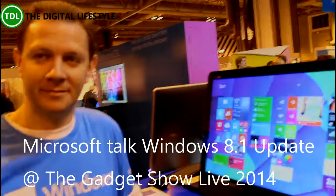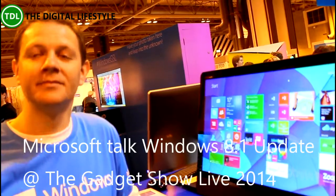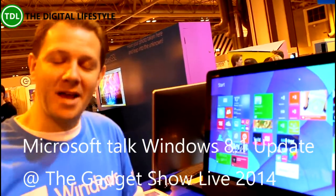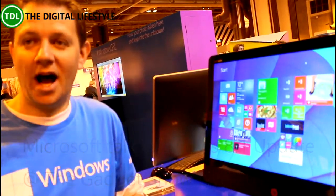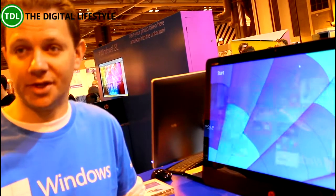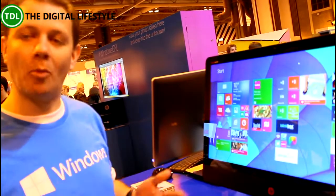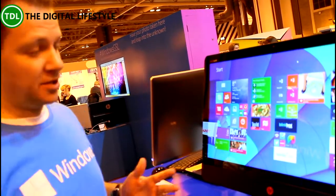So here at the Gadget Show Live, I've come down to see Microsoft, the first time I've come to. So it's Windows 8.1 update day. Indeed, 8.1 update launches today, which is really all about making Windows really familiar for existing Windows users. Yep. So it's bringing back a lot of keyboard and mouse functionality, so it should just feel a lot more natural to people navigating. So there's a couple of things.